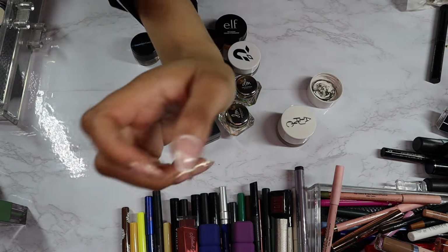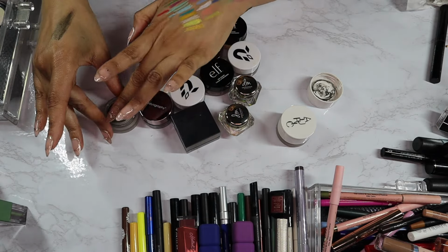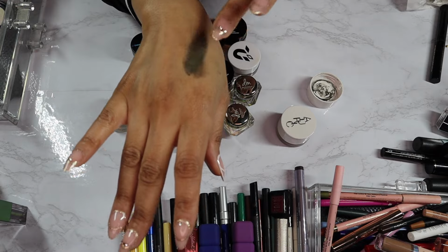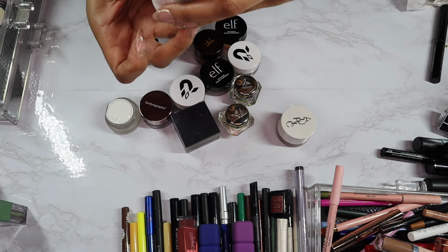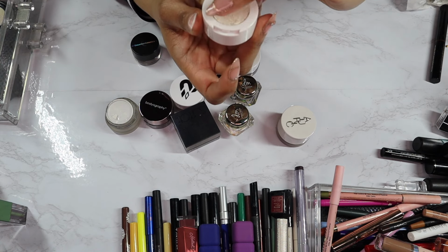It's this really, really beautiful sort of green, olive green, shimmery tone. Look how beautiful that is. It's so creamy and beautiful. And it also has a glitter on the top. This one cracked when I dropped it. So I don't really reach for this as much.